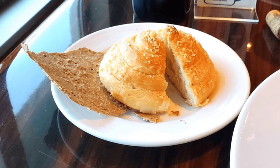It is called Prime Steakhouse, and this was a really nice steakhouse. We enjoyed the time there. Let's talk about what we had for food. We started, of course. They bring out the bread.